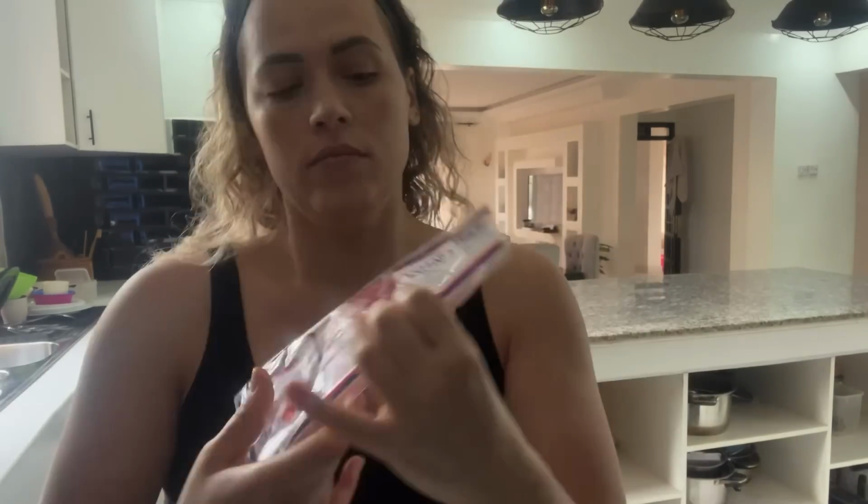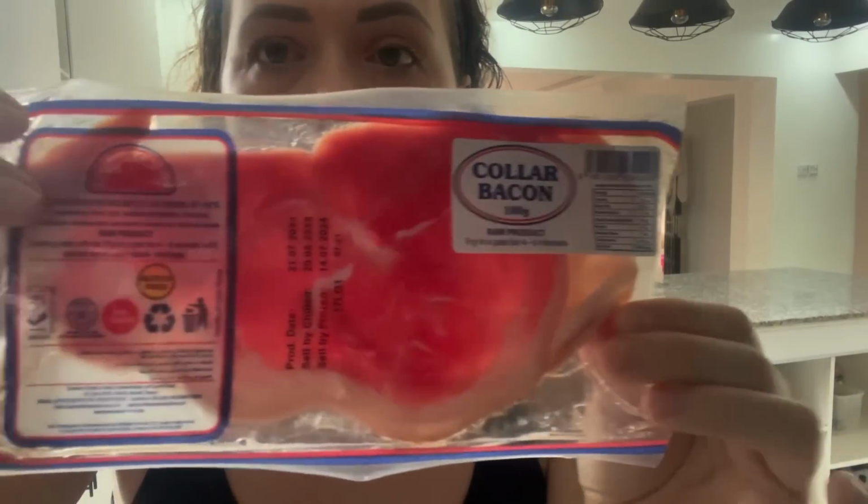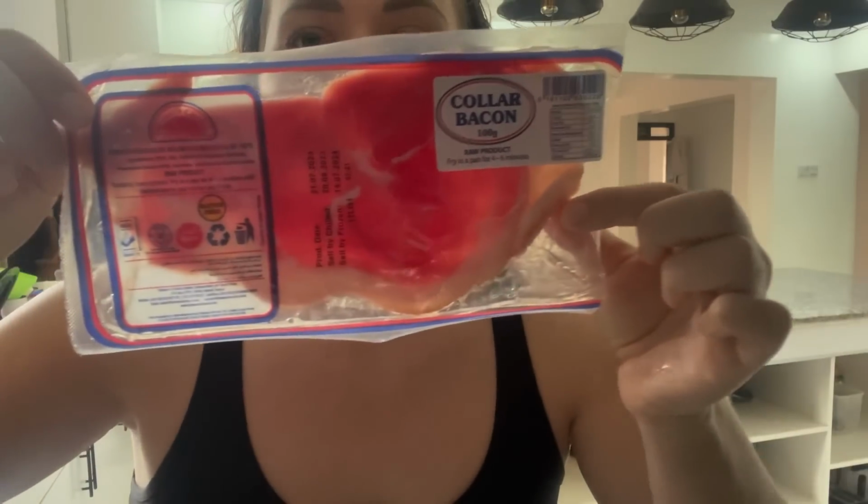And we don't actually have bacon all that often. I know I said these are typical meals, which it's typical enough, but we don't eat bacon every week, I would say a few times a month. This is the bacon that we're using.